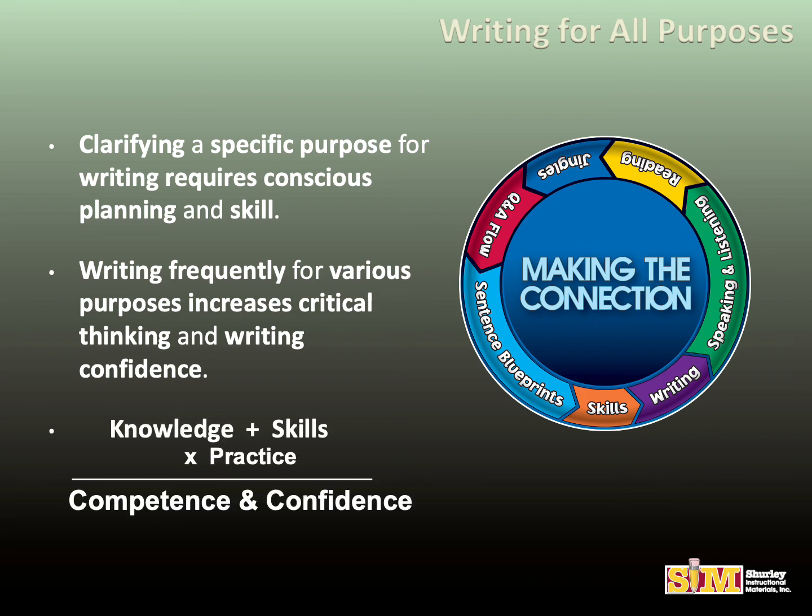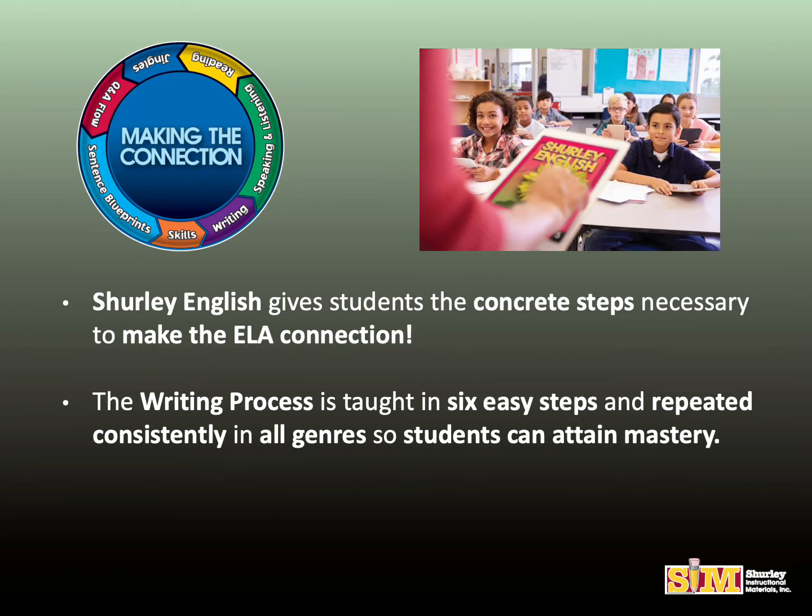As the teacher, you must give students the knowledge and skills they need to write for all purposes. Then, you must provide them with many opportunities to practice what they've learned. Knowledge plus skills times practice equals competence and confidence. Let us help you achieve that goal.